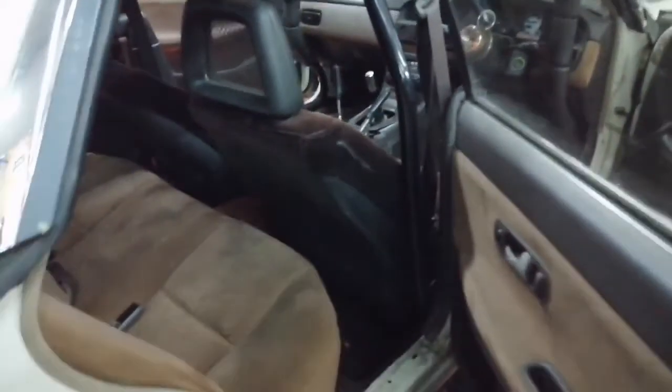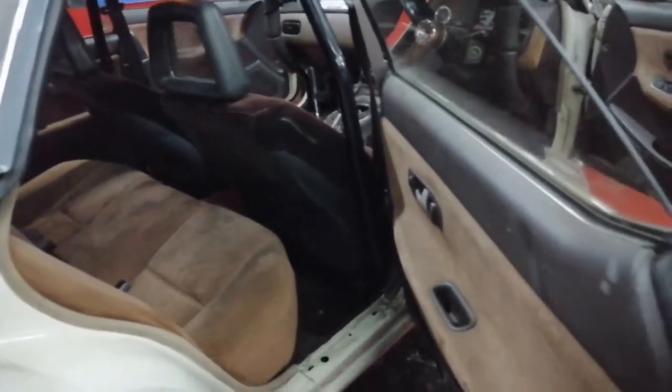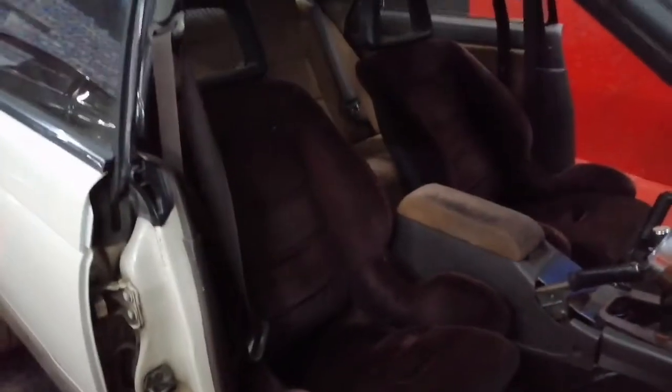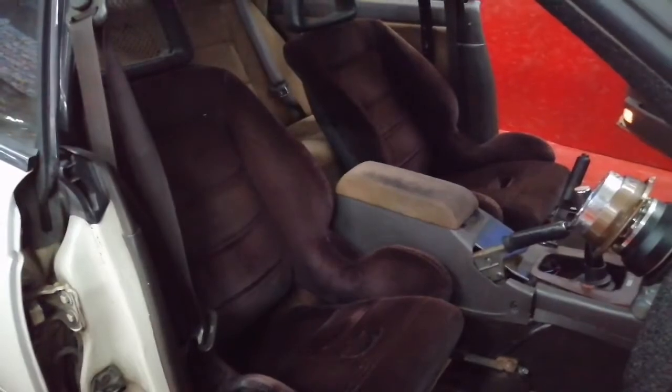One of the seats is a bit of a shame, it has a tear right the way through, but I say it is like late 70s, early 80s seats, so I can't expect much. But for the price that I got them for, and the price that these seats are going for now, it's unbelievable. So I'm super happy.